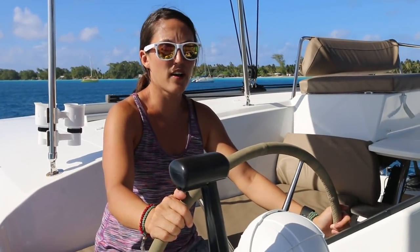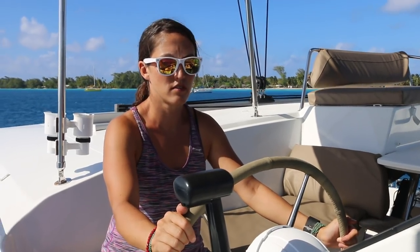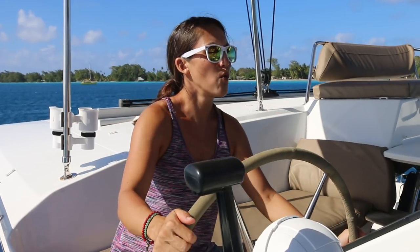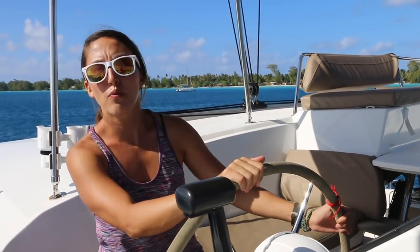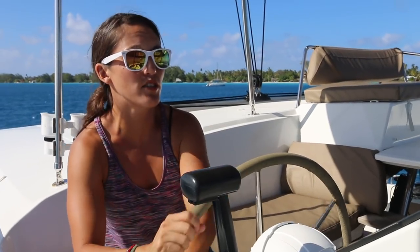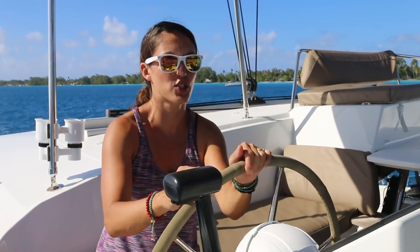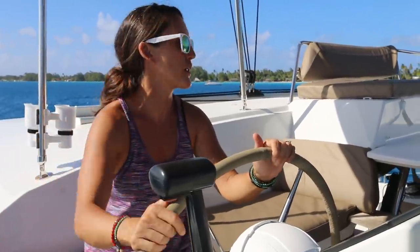Where are we? We're in Fakarava, north. Where are we going? Can you say we are going to Fakarava South? We are going to Fakarava South. Why are we going? We're going so that I can go diving with sharks. How excited are you? I'm very excited. I've never dived with sharks before. Oh, well, I've seen sharks while diving, but I've not seen lots of sharks while diving.